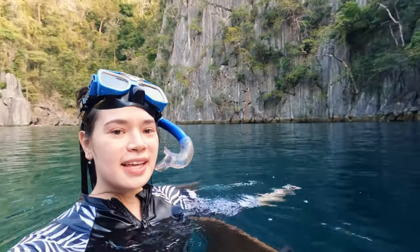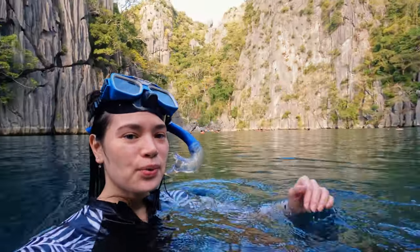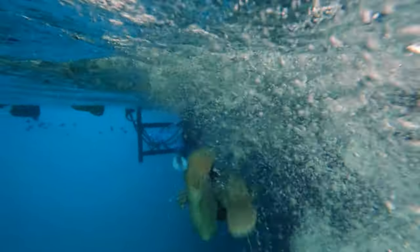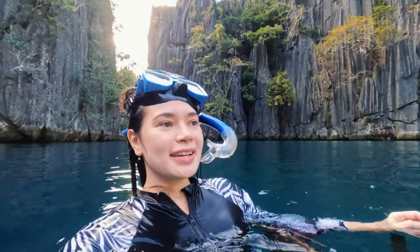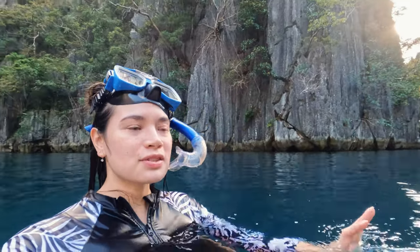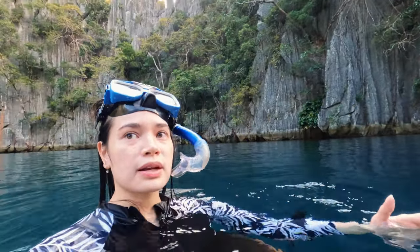This is what it looks like in the second lagoon. It's so peaceful. I came through underneath the rocks, which is a really short dive, but if you're not comfortable doing that, you can go over the rocks by way of stairs, just right behind me. And it's so incredibly quiet. I've never been in such a peaceful setting outdoors. The lagoon is so smooth and you're completely surrounded by these towering rocks.